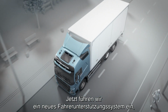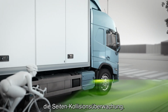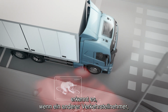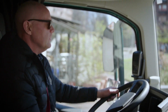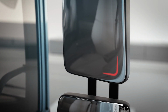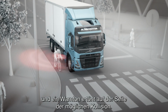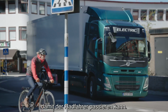Now we're introducing a new driver support system, Side Collision Avoidance Support. Via a dual radar system on each side of the truck, it's designed to detect when another road user, for example a cyclist, enters the risk area. It informs the driver via a red light on the relevant side mirror. If the driver indicates to turn, the red light starts to flash and a warning sound emits from the side of the potential collision. The driver is alerted and can brake the truck, allowing the cyclist to pass.